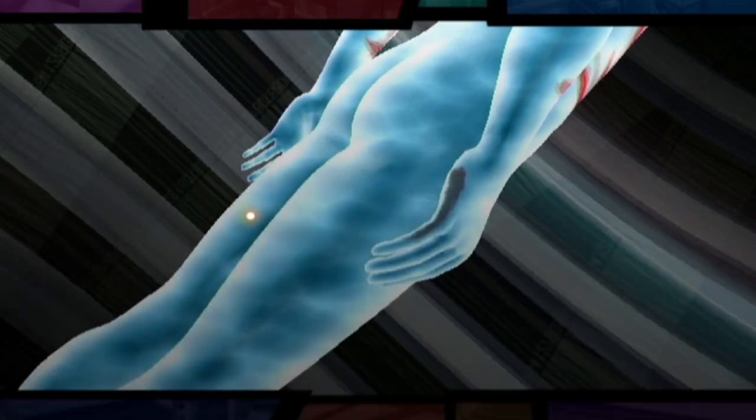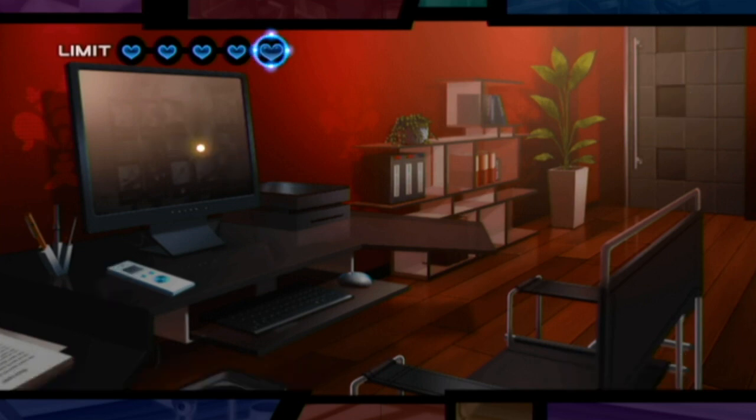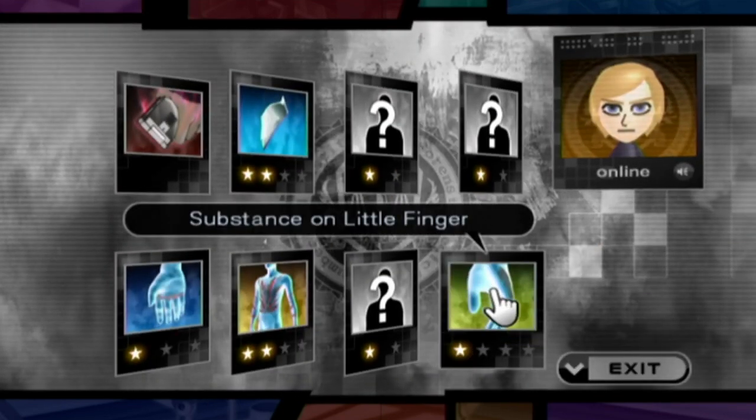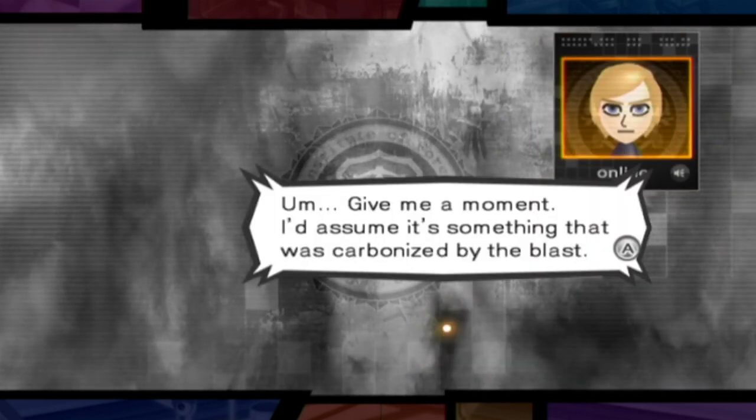Let's go back and have a little guy examine this whole thing. I already kind of half-assed it when I was going into our characters here. I feel like I maybe ramble on about these two a little bit more, but not now. We gotta have some research. What's this substance, little guy? Give me a moment.